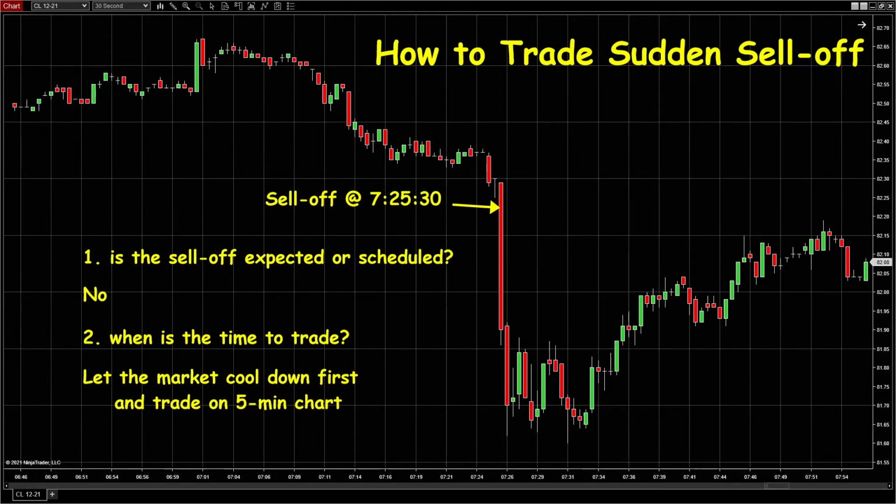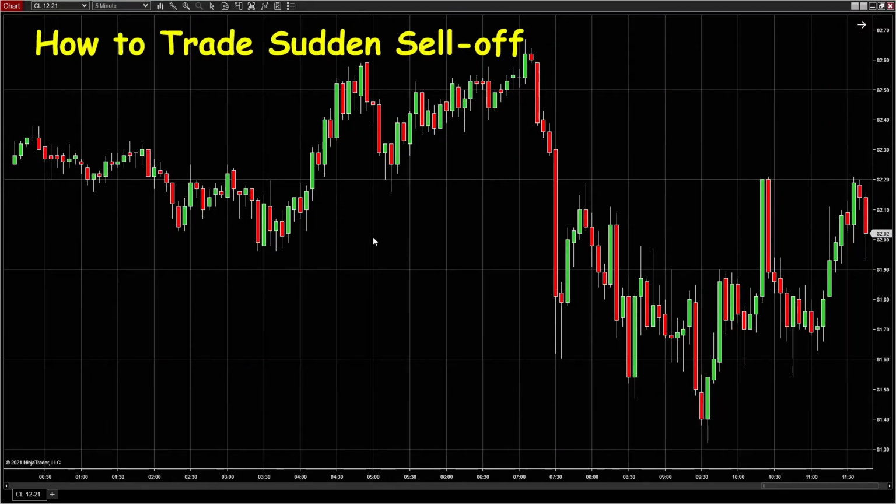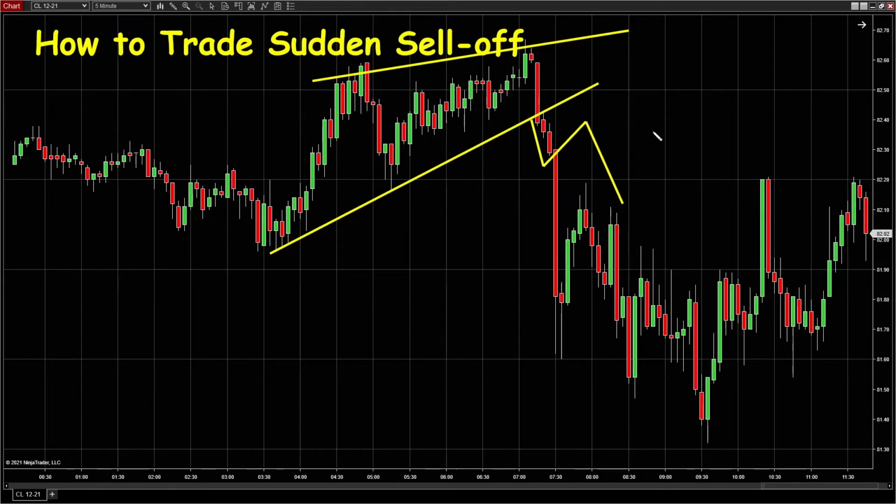For this sudden sell-off, use the 5-minute chart. Back to the 5-minute chart. Before the sell-off happened, you should have already drawn your trend lines on the chart. These are the trend lines here. It's an upward wedge, and it's breaking the bottom trend line. Normally we wait for the pullback and then trade on the pullback. So we're expecting something like this: the break down here, then a pullback here, and then you place a trade at this moment.